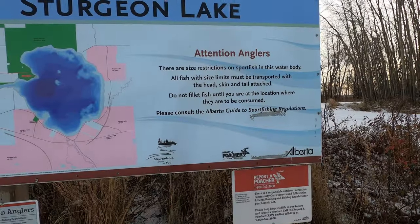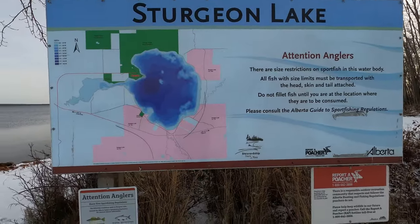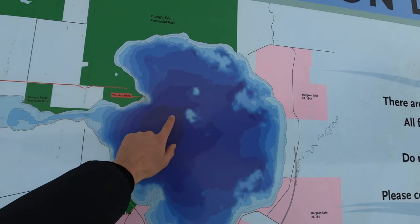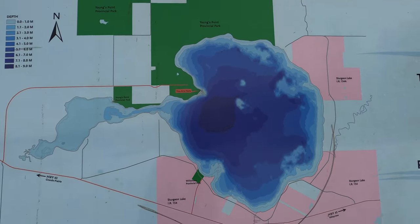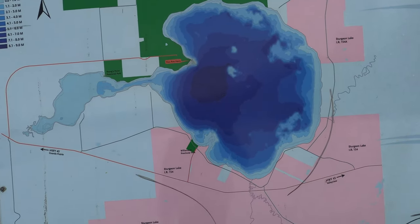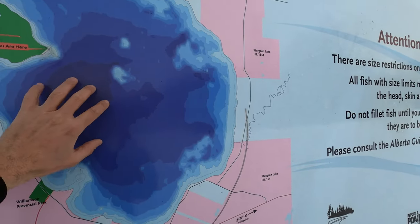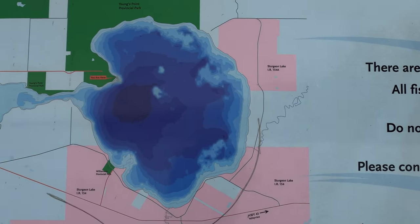Here it is, the main Young's Point Provincial Park Sturgeon Lake boat launch. I like taking videos of these because you can see here, if you're an angler, this is the deepest part, the dark purple, which would be 8 to 9 meters. And surrounding that whole area, you'd be at 7 to 8 meters. So this is the deepest part of the lake right in here, and the rest is all shallows.